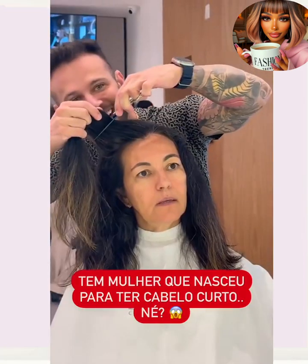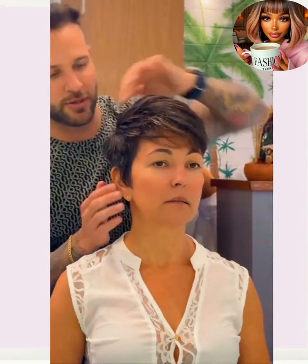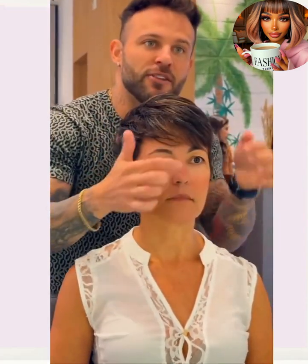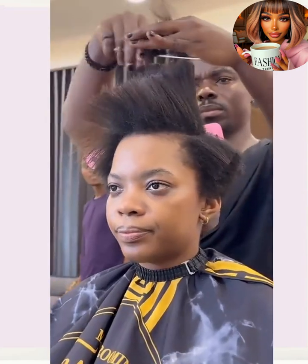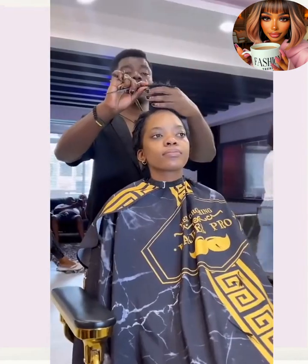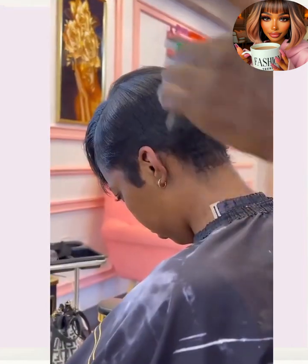Here we have someone else doing a bit of a chop. Oh, she is going quite short, probably getting a pixie here. Ooh, absolutely stunning. She has quite a bit of texture going there at the top as well. It looks like she also got some color done. So here we have another pixie transformation. Getting the relaxer done and more of a cut. And beautiful classic pixie.